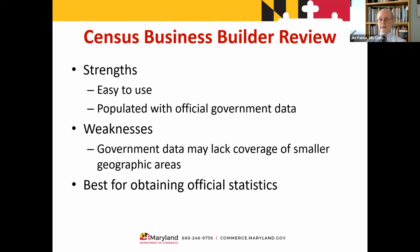The weakness is that the official government data can be suppressed because there are rules about confidentiality. So when you get to small areas, you might not be able to get the data that you want because they don't report it on that small of an area. And because it's official data, it's only the data that the government officially collects for that area. So you may find if you use the Census Business Builder, not all the data you want is available for the area you're researching. But again, if you want those official statistics, Census Business Builder is a similar process to use as Zoom Prospector.